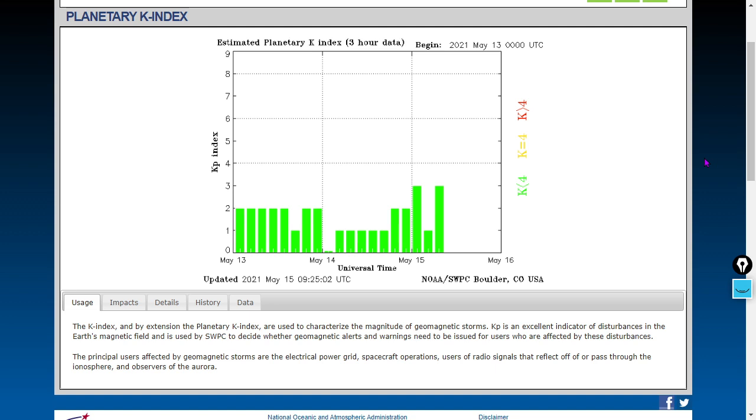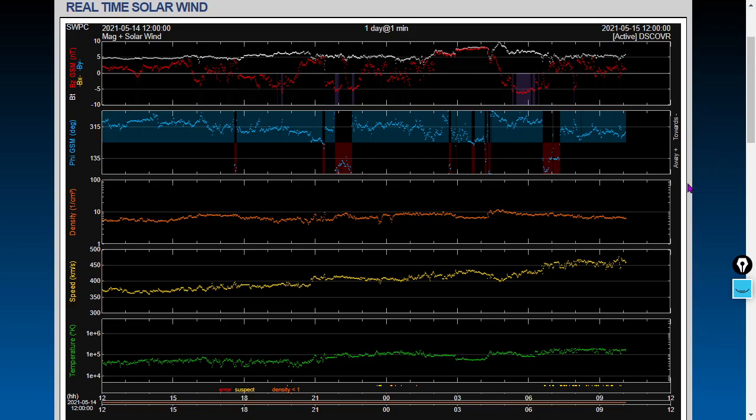And there's a 3-day chart of that. A Kp of 3. Geomagnetic calm conditions.